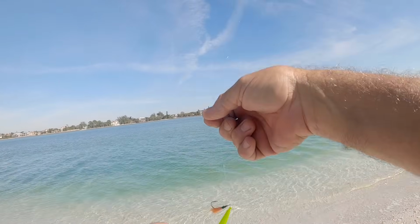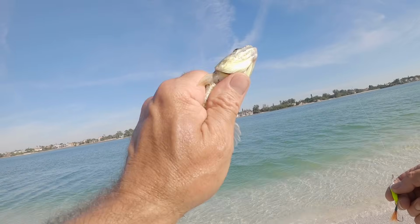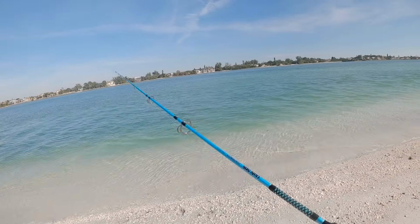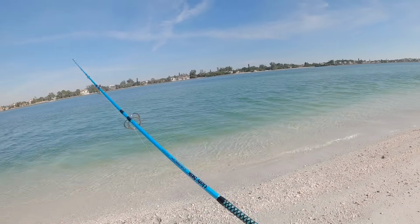Right? There we go. Lizard fish number 2. See ya. Lizard fish, lizard fish. Wouldn't you know it? Hey, I told you guys. I'd be surprised if I didn't catch one.